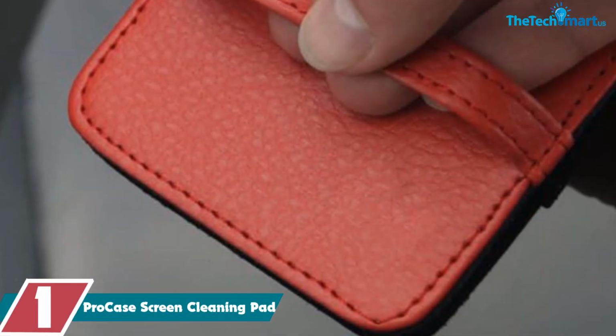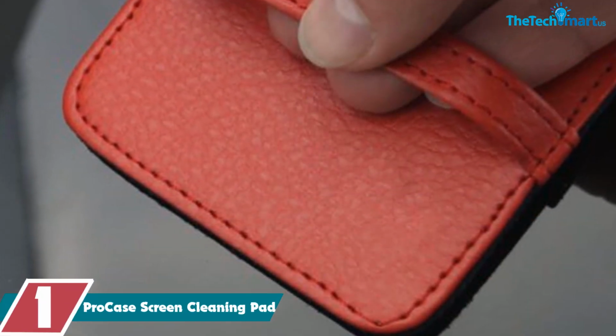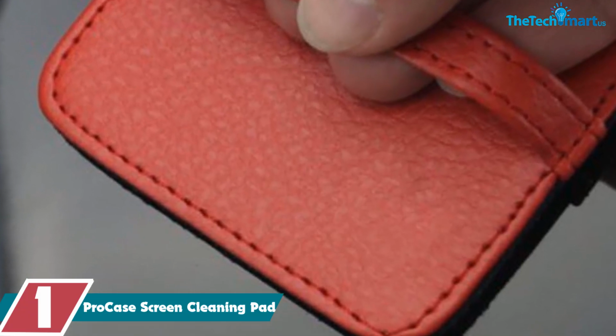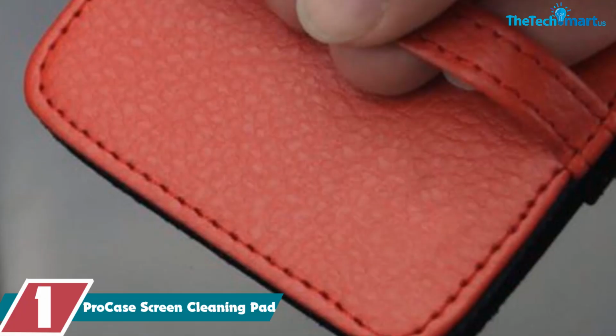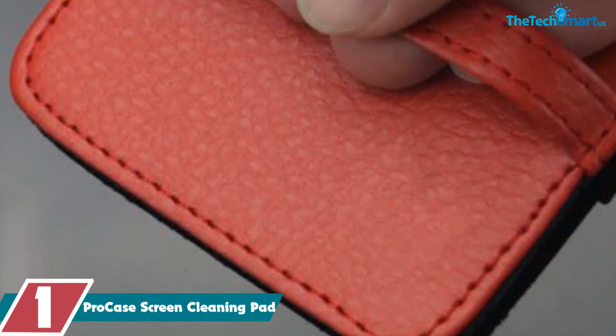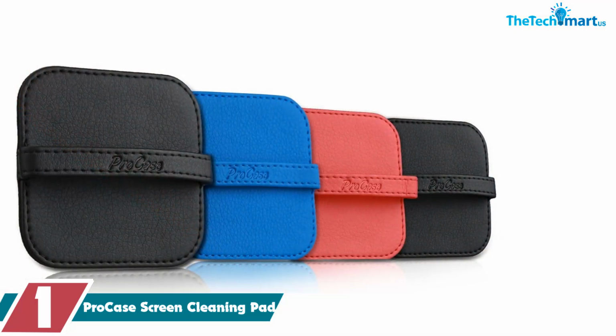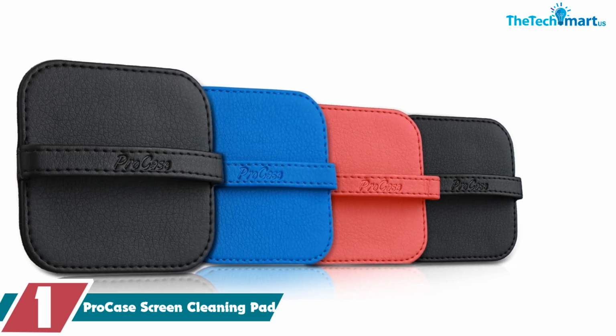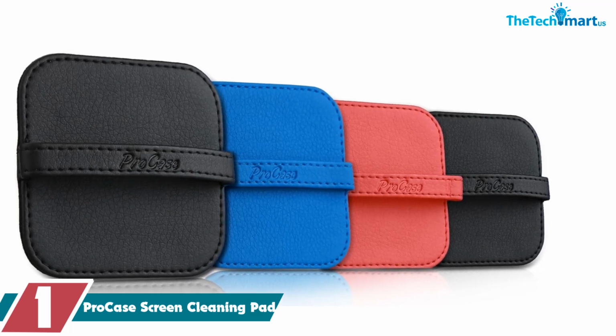And finally, at number 1, we have the ProCase Screen Cleaning Pad. A simple, straightforward phone cleaner, the ProCase Screen Cleaning Pad is a useful, easily portable and easy-to-use cleaning solution that clings to whatever is on your screen and removes it with ease. It doesn't leave scratches, smudges, dust, or fingerprints on your gadgets and is entirely chemical-free.